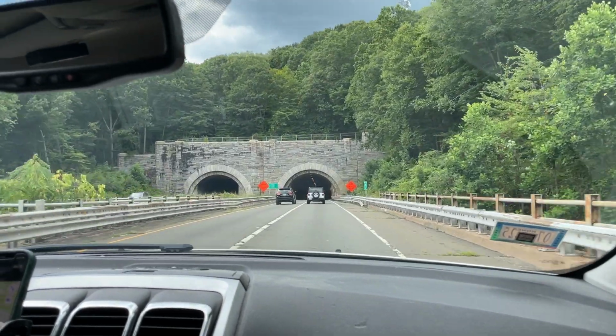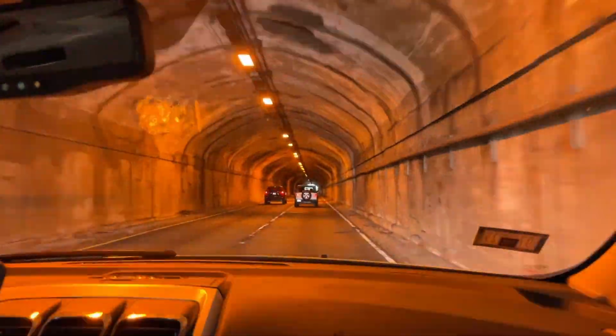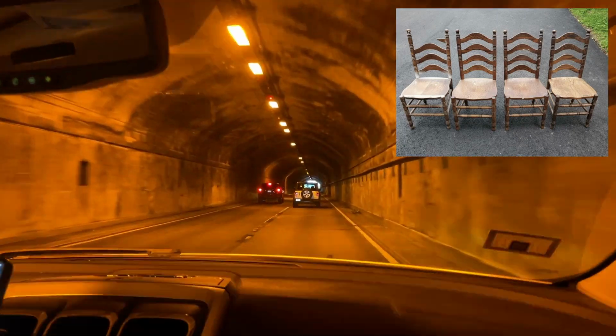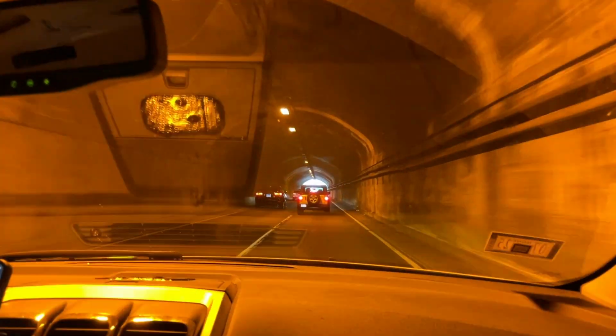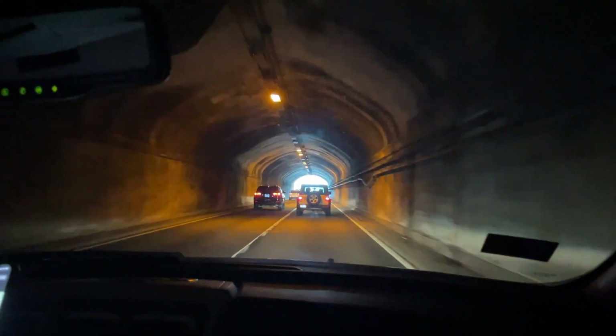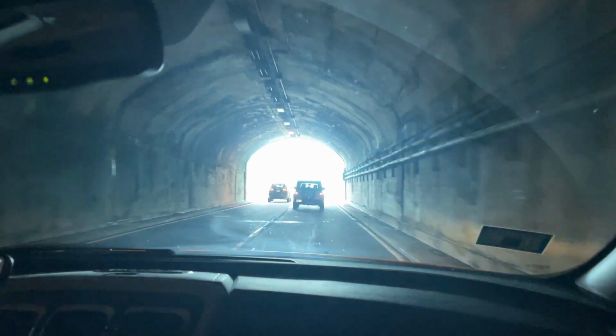First up, Camille and I went to go pick up some chairs that I found on Facebook Marketplace. They were listed for free and they were these cute ladder back chairs with turned legs, and I honestly just loved the look of them, and they were listed for free. So we obviously had to go pick them up.